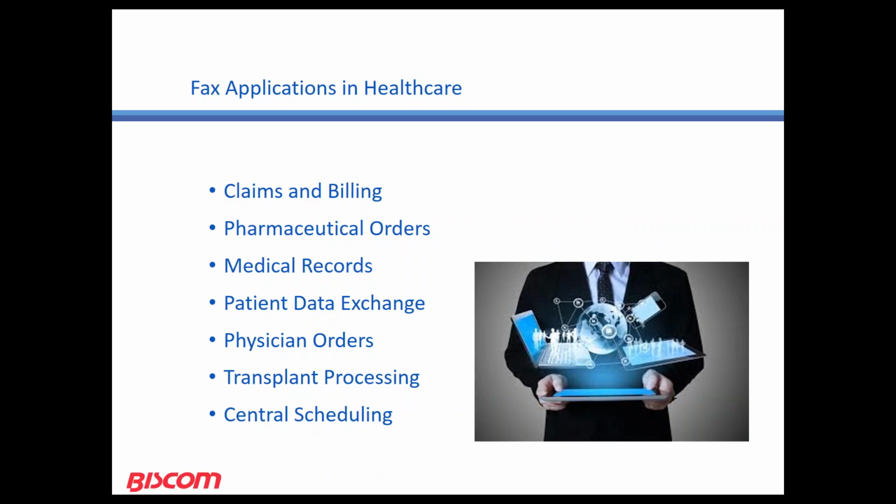And how about central scheduling? Well, most of us have certainly experienced the pain and inconvenience of sitting in a waiting room, waiting for a procedure well after our appointment time. We assume the cause of the delay is the doctor or the clinician being tied up with another patient, but we have found that this is not always the case.